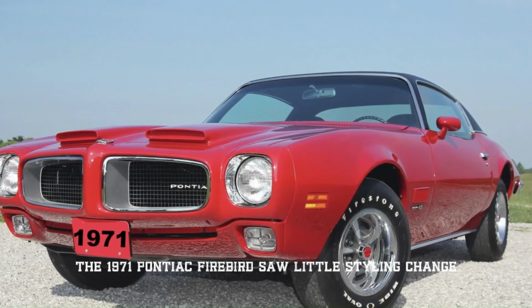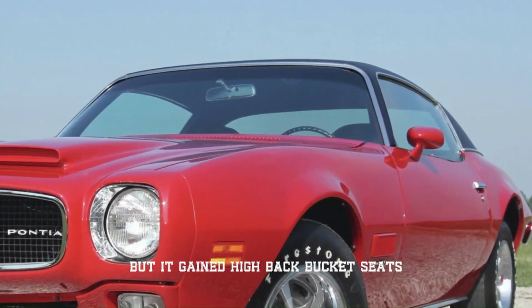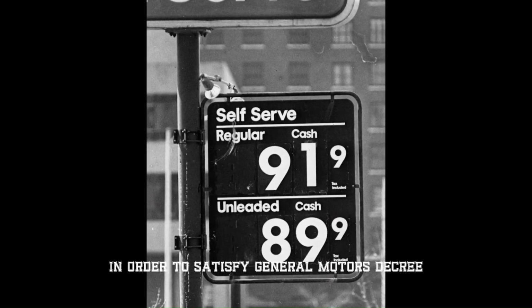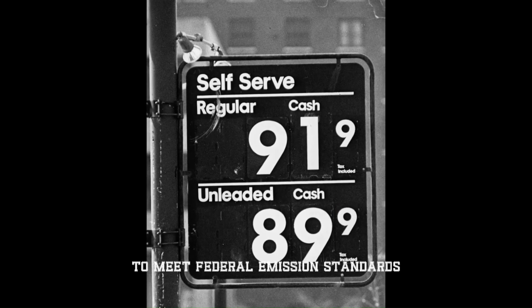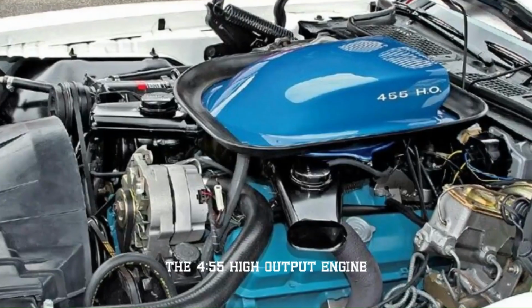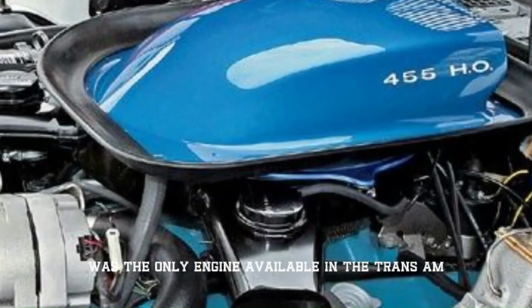The 1971 Pontiac Firebird saw little styling change, but it gained high back bucket seats. In order to satisfy General Motors' decree that all engines had to run on unleaded gasoline to meet federal emission standards, the engine options were significantly altered. The 455 high-output engine was the only engine available in the Trans Am.